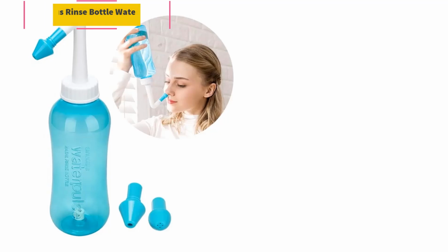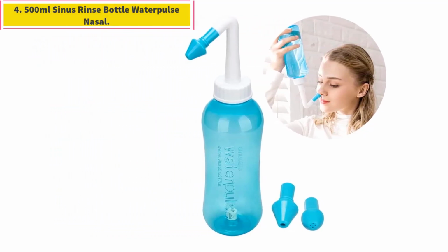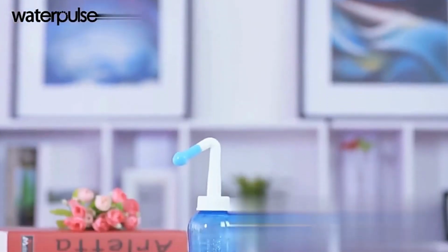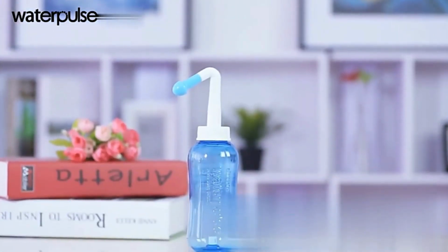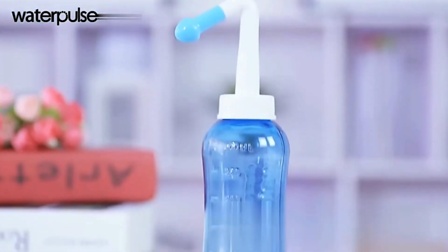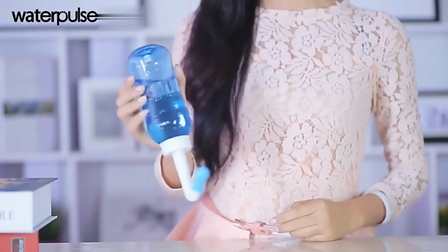Number 4. 500 milliliters Sinus Rinse Bottle Water Pulse Nasal. A practical and effective nasal saline irrigation method to flush out clogged nasal passages to relieve sinus symptoms from allergies and environmental irritants. Helps alleviate congestion, facial pain and pressure along with standard sinus treatments.